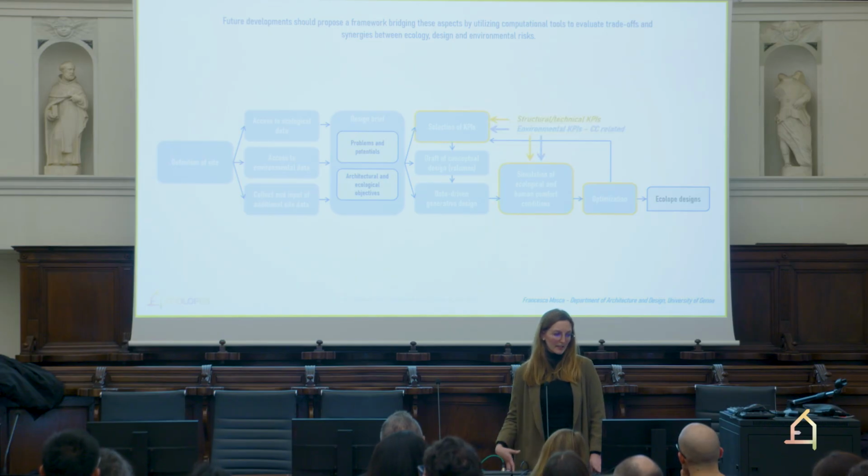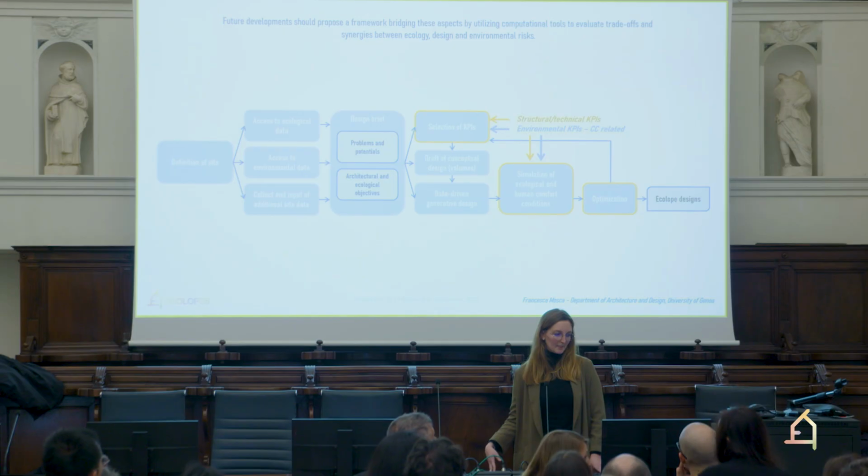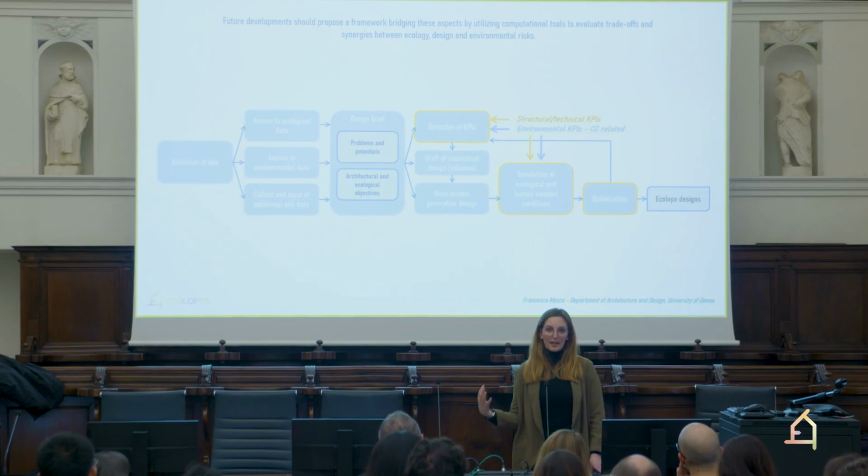And my suggestion is to include these very relevant aspects in relation, of course, to the KPIs, unit, and methods for their calculation and their assessment in the simulation environment and in the optimization process, because it's where we can effectively analyze the trade-offs between the different aspects and where we can reach a balance between ecology, architecture, and environment.